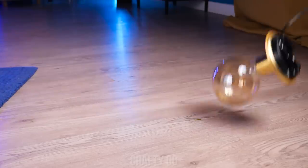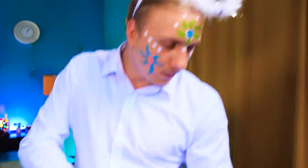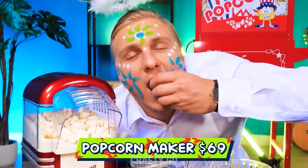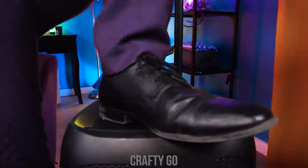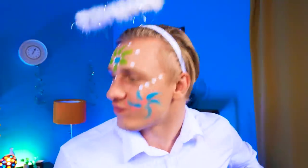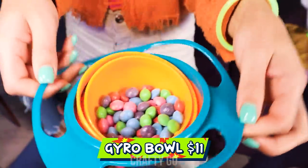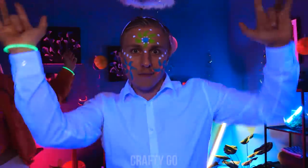The party lamp is falling! Oh, what a mess! Oh yeah, cleaning up! There's more! Plasma ball lamp! Popcorn maker! Portable mega speaker! A party is not a party without glow bands! They come in yellow, hot pink, lime green. Whee! Snackin' while dancing? No problem! Gyro snack bowl for the win! Lights off, ladies! Party time!